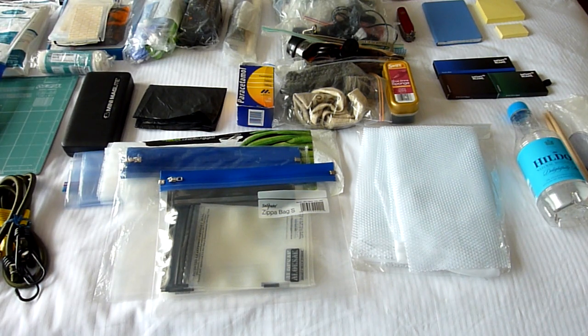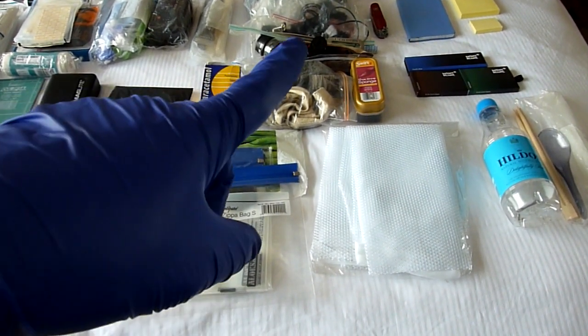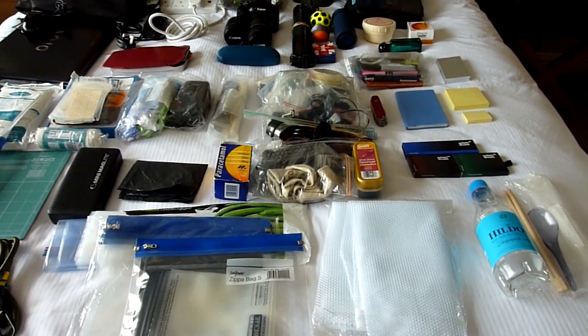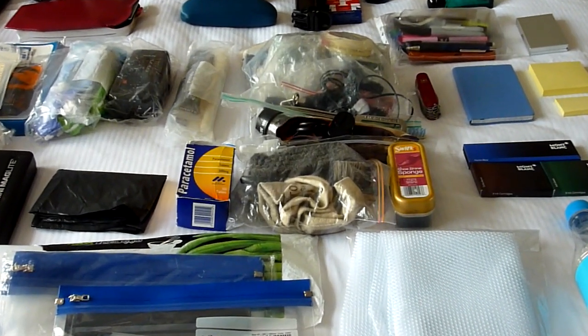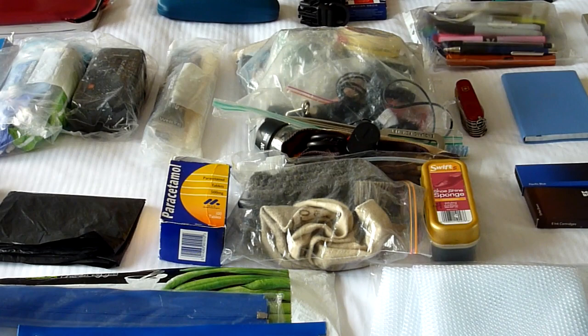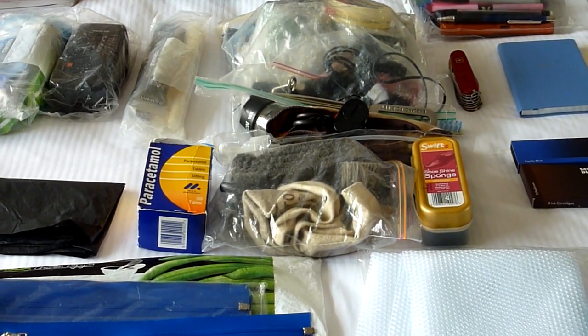Paracetamol, of course. I'm always in pain, so a good box of paracetamol is always essential for me. I call this my fabricator's bag, my fabricator's kit. I've done a video of this. It's my tool bag that I carry with me at all times in my suitcase. I just have a nickname for it, my fabricator, because I can pretty much do a lot with that.